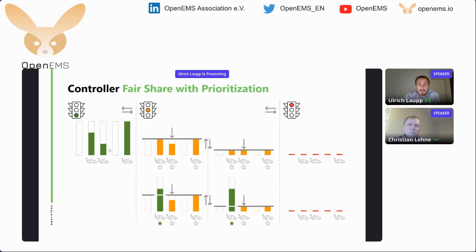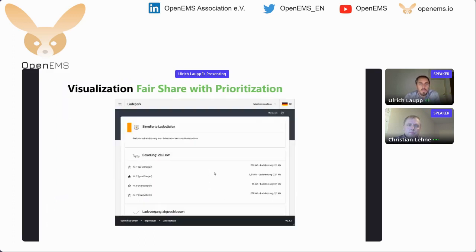Like I said, this is the idea behind it, and to visualize the situation, we used a separate app. At the top, you see this is coming from a simulation where we tested our controller to see whether it works as expected before we moved it into the production environment.